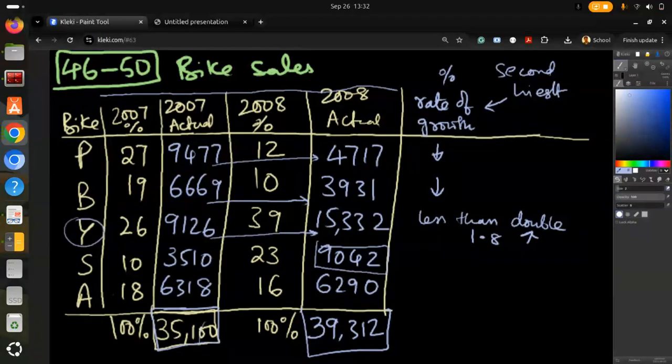What about this one? This goes from 3,500 to 9,042. If I take double of 3,500, it becomes 7,000, so it is more than that. So more than double, maybe a 2.5 times increase.